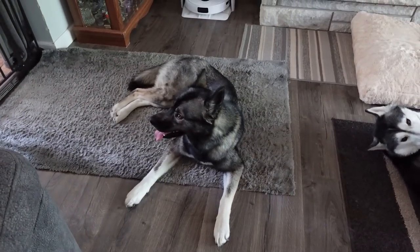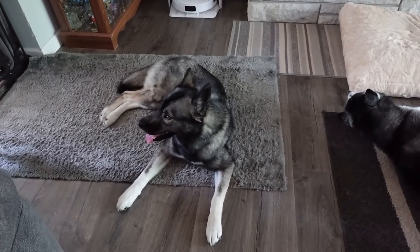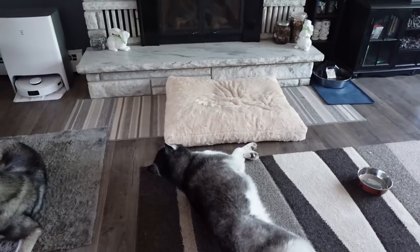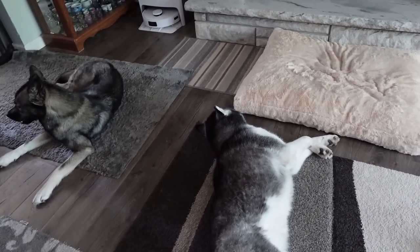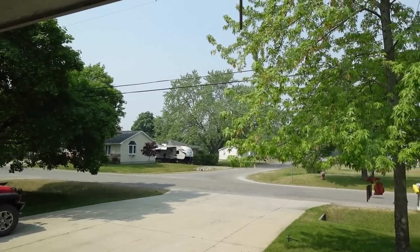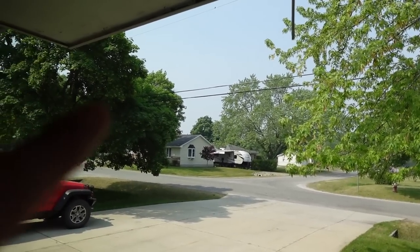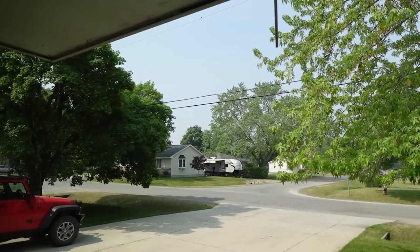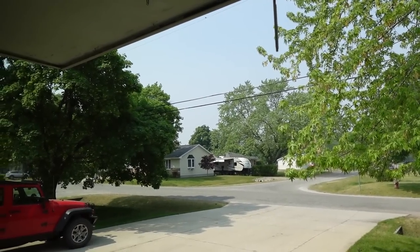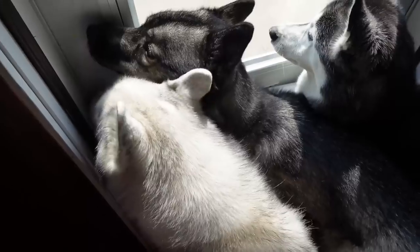It smells like campfire or forest fire outside, and apparently that's because there's a bunch of fires up in Canada, and the wind is blowing the right way, so it's kind of coming this way. Let me show you. I don't know if the camera will pick it up, but it kind of looks like it's cloudy over there. It's not. We have perfectly blue skies right now, but everything is under this weird haze, and it smells like camping outside.